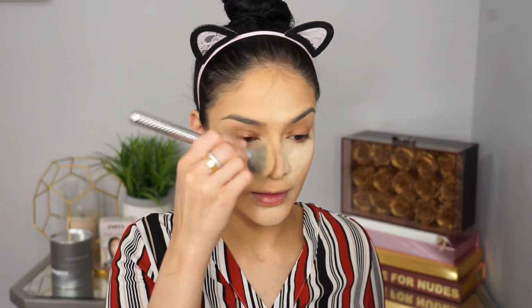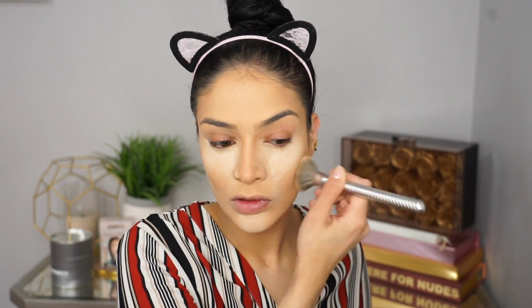I'm just buffing out the creases under my eyes and using a powder puff. I'm just taking some of this powder and setting it. Okay, so now I'm just gonna go ahead and dust off the powder. Basically, I'm gonna dust off the powder everywhere except for under my eyes.